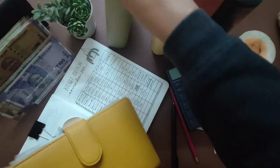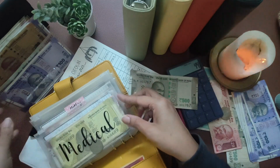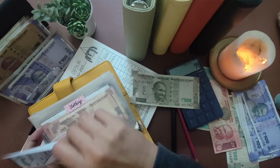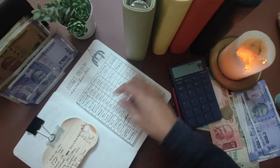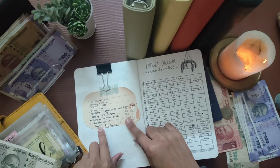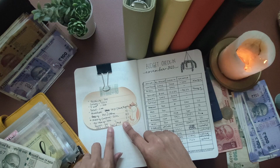So the medical here, since I saved 500 which I had allotted in the wallet, it is going here. And also, okay, so here basically there was another expenditure. I had to take my son for dentist and my skin doctor. I had to visit her for my acne problems, which actually needed medication. So here I'm updating my medical fund also.